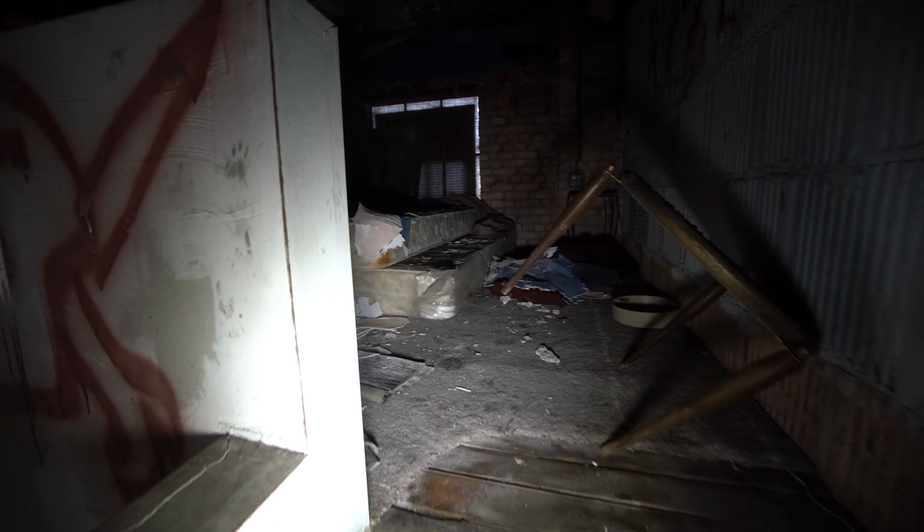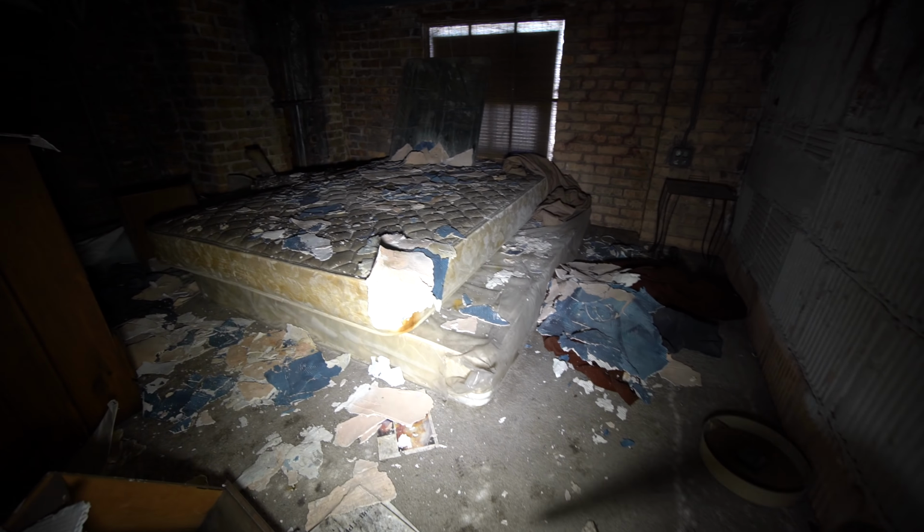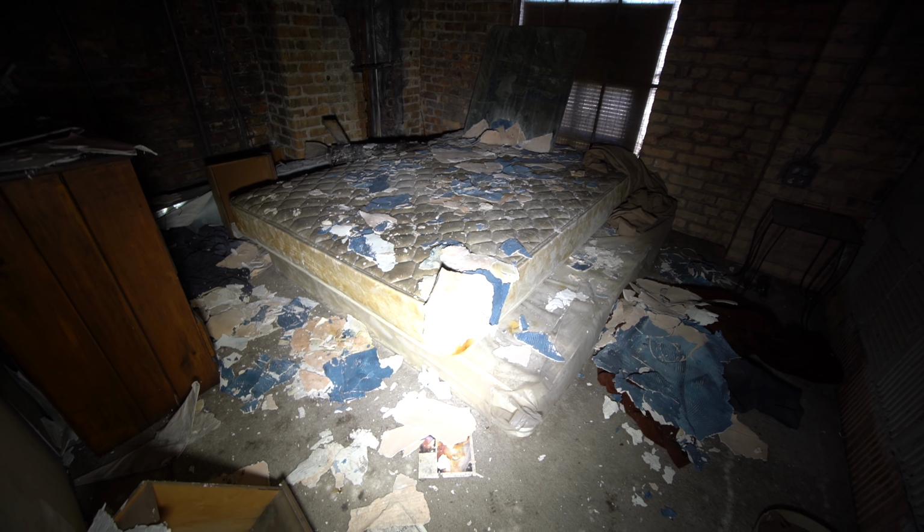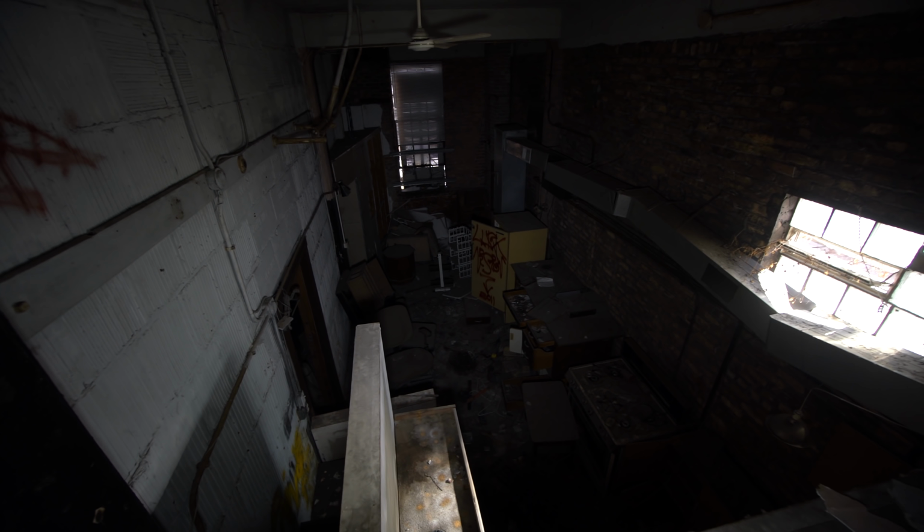All of the apartments in this clock tower have lofts. And this one actually looks like it has somebody staying inside of it after it was closed down. This is a view from the top of the loft.